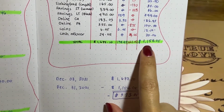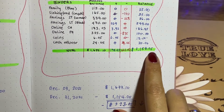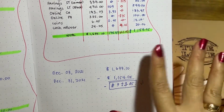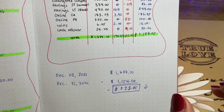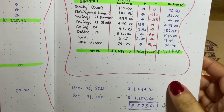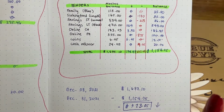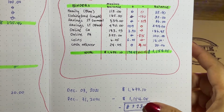The total money that I have now for my sinking funds is 1,154.05. Actually I was down to 523.05, but it's okay. I learned a lot this month on how I will do my budgeting. For the next year, I hope during holiday seasons, I will be able to save money from January until December, so I will be able to have fun for my Christmas holidays or any emergency cases.